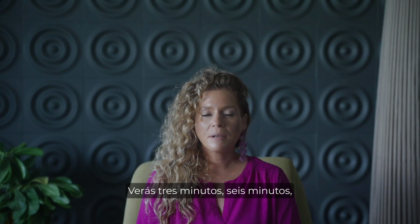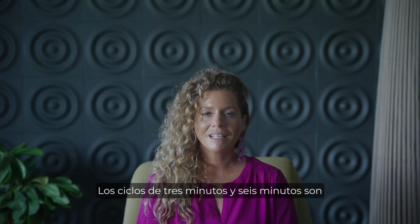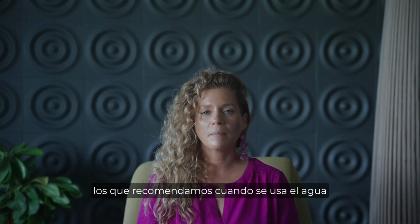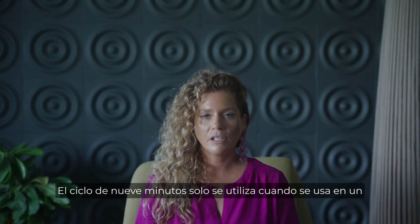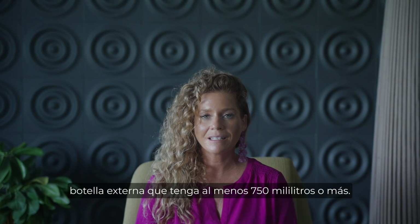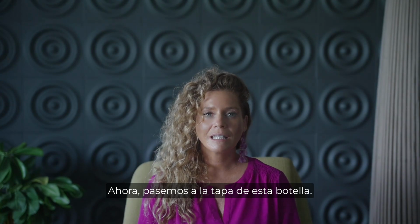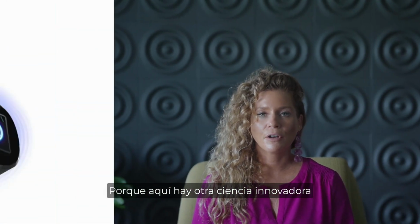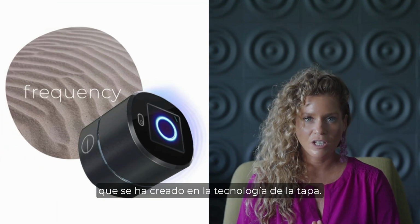You will see 3-minute, 6-minute, and 9-minute cycles on this bottle. The 3-minute and the 6-minute cycles are what are recommended when you're using the water inside the bottle. The 9-minute cycle is only utilized when using it on an external bottle that is at least 750 milliliters or larger. Now let's move to the lid of this bottle because here's another groundbreaking science that has been created in the technology of the lid.